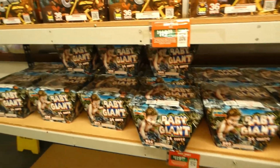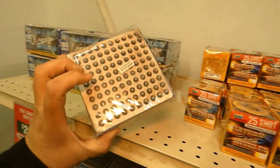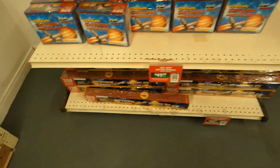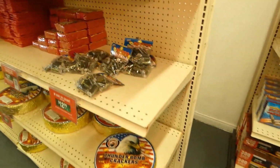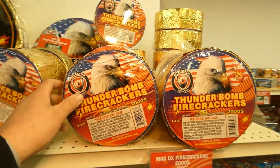Baby Giant. Some Saturns right here, 25 shot. 30 bucks for these 100 shot. Whole bunch of Saturn missiles. 300 shot down there for 50. M800s. $12.